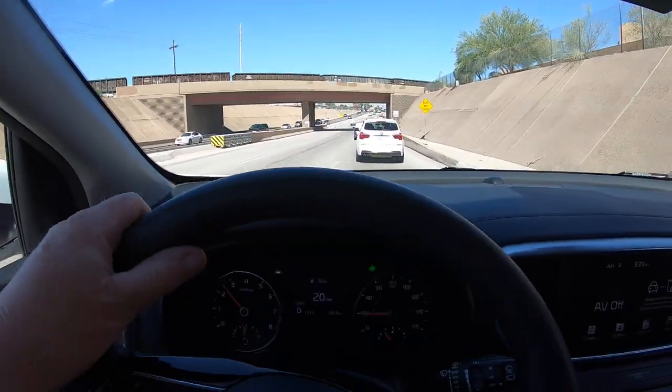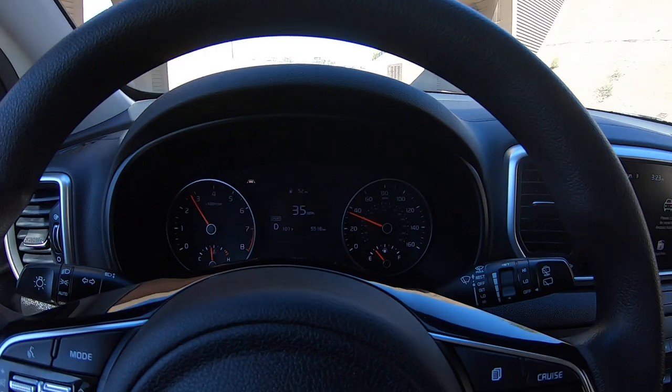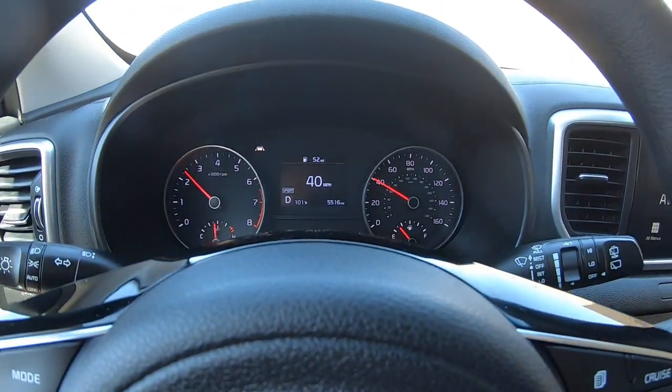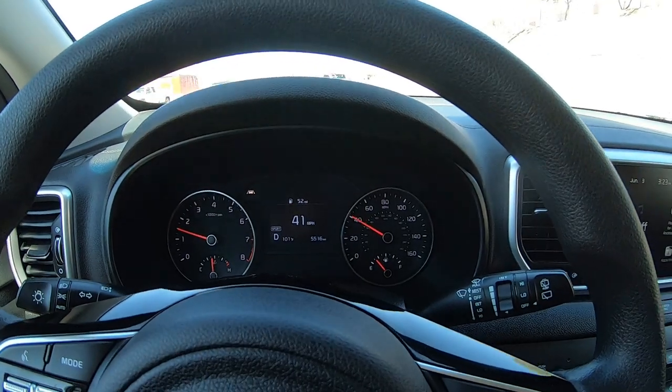My daughter drives a 17 Acura MDX, black with black leather. Oh my God, I hate that car. It's a beautiful car, but I don't want to even get near it.